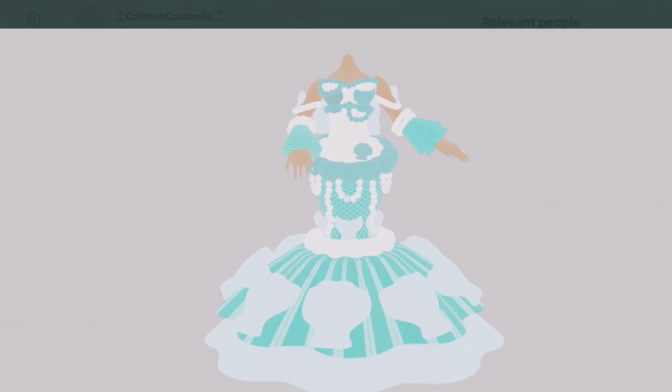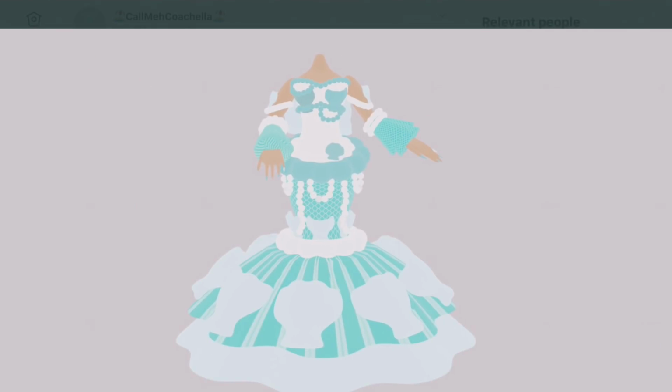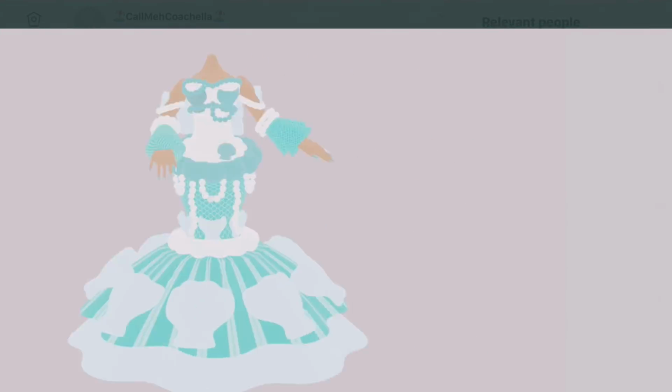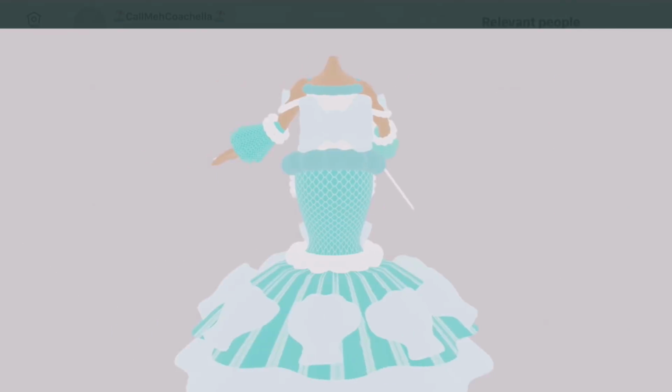But yeah, if you go over to one of the other photos, you can see some views of the rest of the outfit. You can see this amazing skirt. It looks so huge. You can see it has pearls draping all around it and also has some really cute shells, which I love. And then you can also see this bodice, which also has loads of pearls all around it. I think that is super cool. I love this entire set so much.